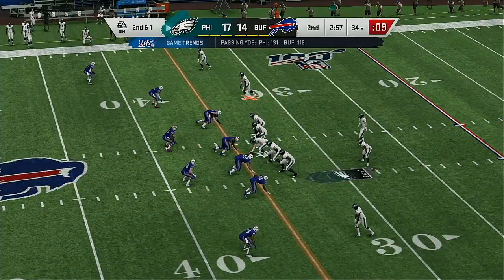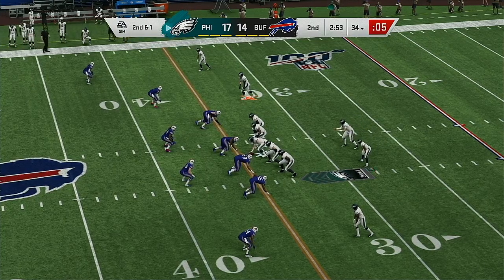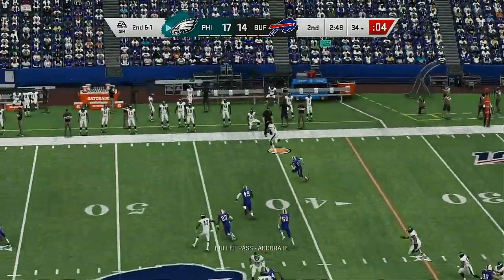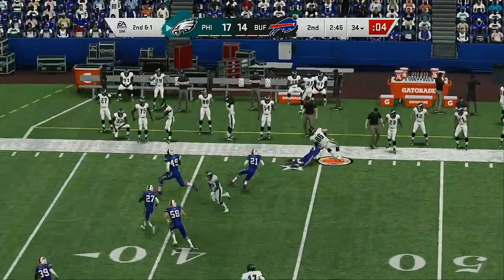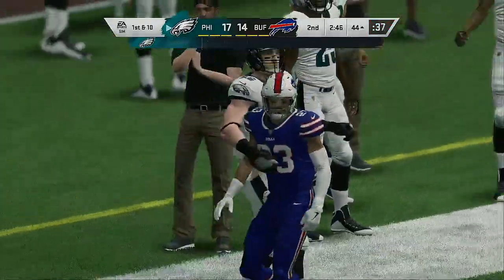Maybe a good spot to take a shot. Here, 2nd and 1 yard from the 34. Now Wentz. And this is Ertz with it, right side. 22 yards on the catch and run, a 1st down.